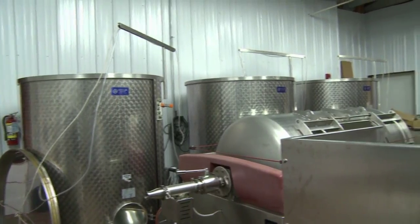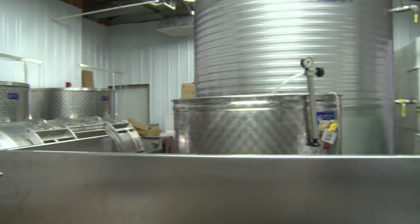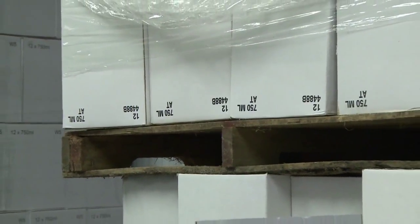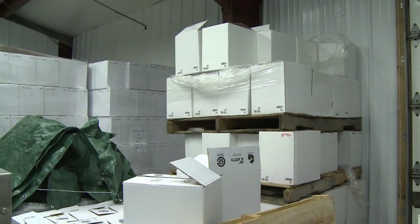We started this whole process in 2003, and we were going to make a few bottles of wine, maybe 400 or 500 cases. And this year we will be producing approximately 4,500 cases. So it's grown much bigger and larger than what we ever expected.